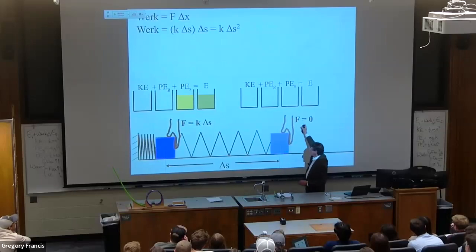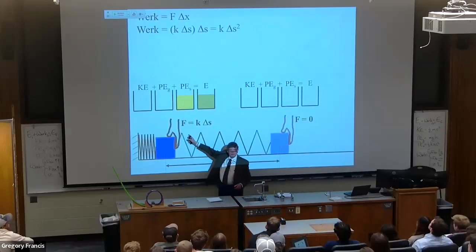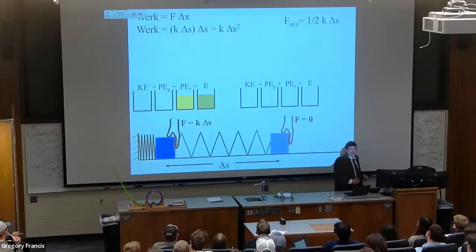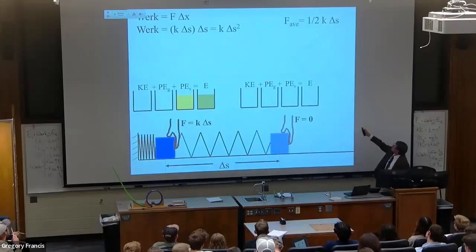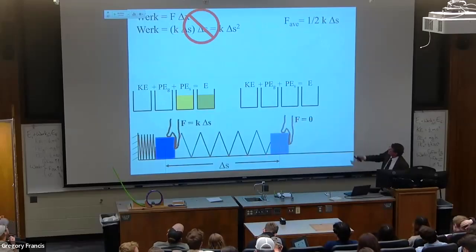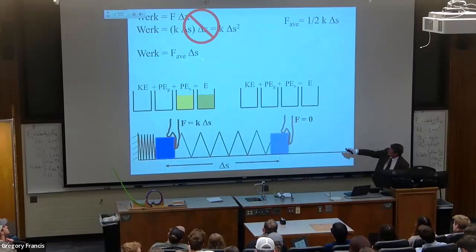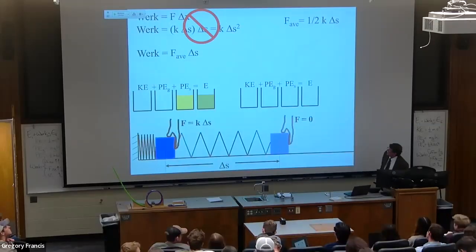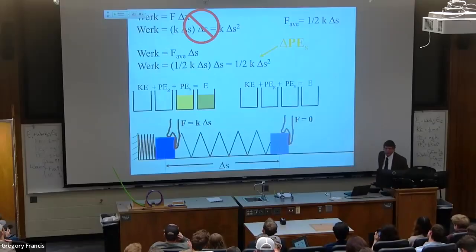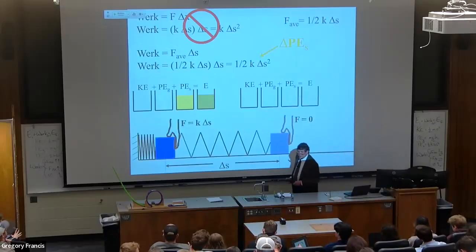Do I want to use the smallest force or the biggest force when I'm calculating the work? The average. And the average is going to be halfway in between. The average is going to be 1/2 times k delta s. Not k delta s, but 1/2 k delta s. So I don't want that. What I want is the average force times the distance that I push. And that's where that half comes from in the average force. And then I get the formula that we recognize as how we fill that spring potential energy bucket.